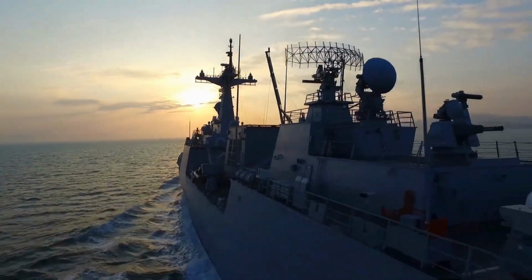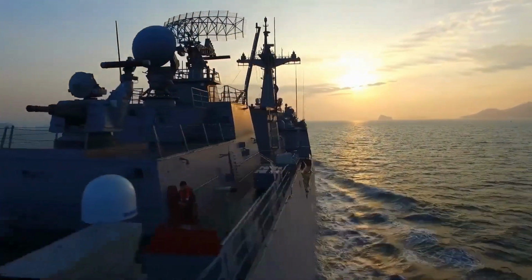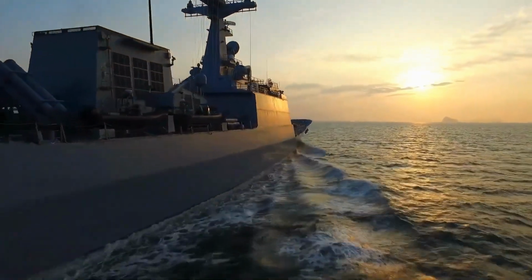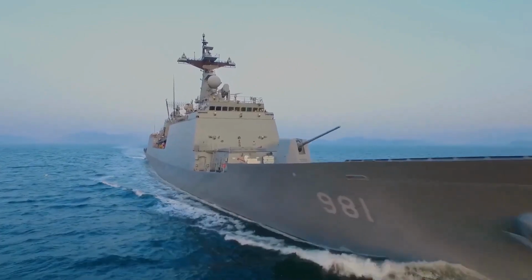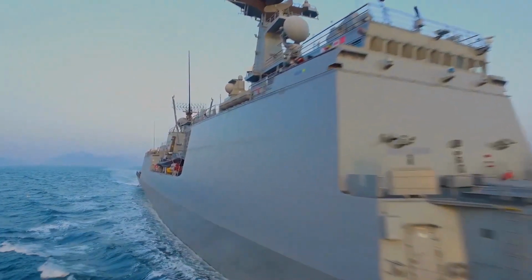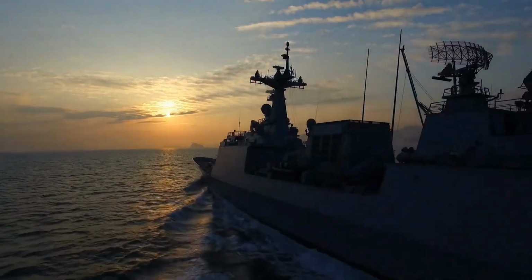Furthermore, the design choices reflect South Korea's forward-thinking approach to naval warfare. It's not just about building a powerful ship, it's about building a ship that can outthink and outmaneuver its opponents. The KDX-2's designers incorporated lessons learned from other modern naval conflicts and technological advancements, ensuring that this destroyer wouldn't just be a floating fortress but a versatile, adaptive war machine capable of taking on a variety of threats.